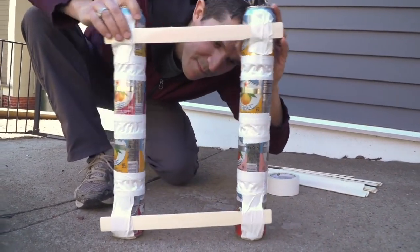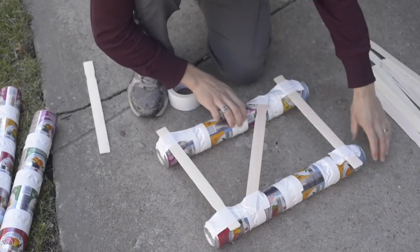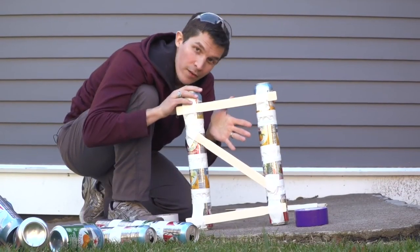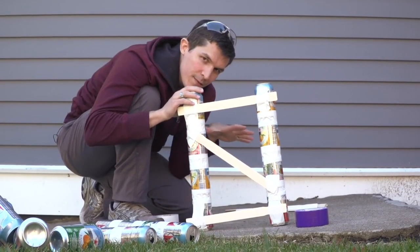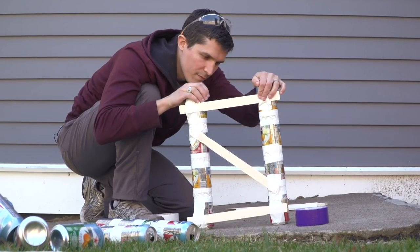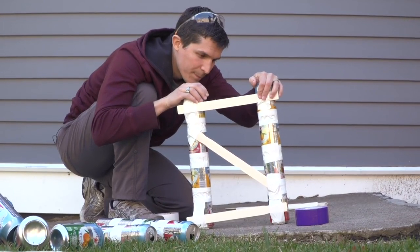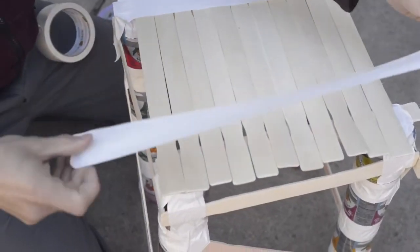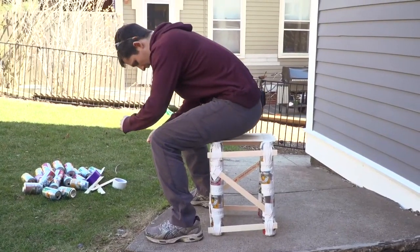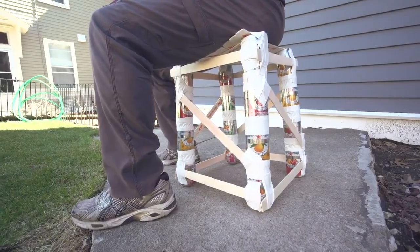So, I'm gonna add some triangles to stabilize it. Check it out. A triangle here, and another triangle here. Let's see if this thing still acts like a parallelogram or not. No, it's actually a lot stiffer. Now I guess all I need is something to sit on top of. It's still wiggling a little bit.